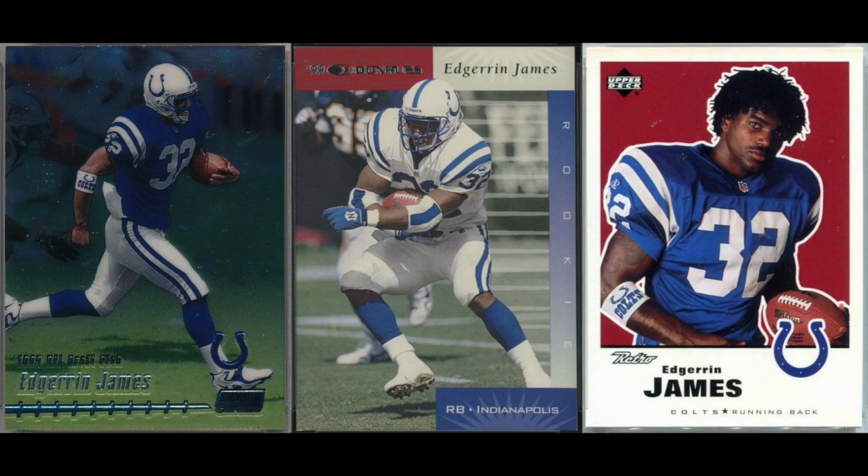Almost halfway through the list before we finally get our first running back at number 11. Edgerrin James, who ranks 12th all-time in career rushing and was obviously a huge part of that lethal Colts offense in the 2000s that included Peyton Manning, Marvin Harrison, Reggie Wayne, and others. His rookie cards are from 1999.